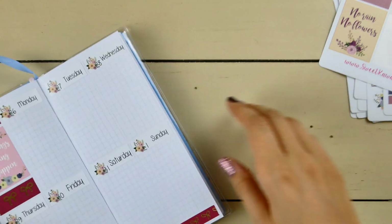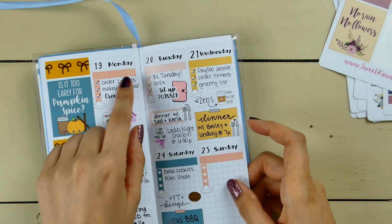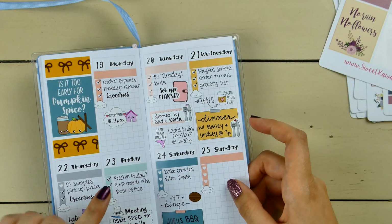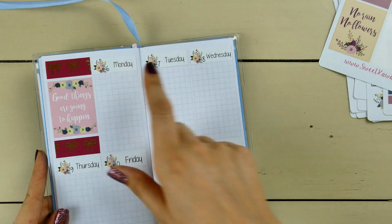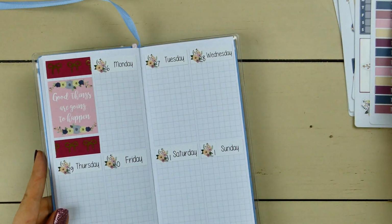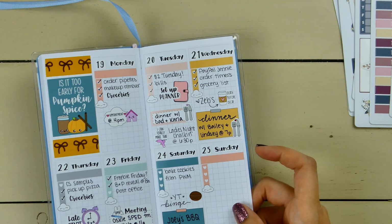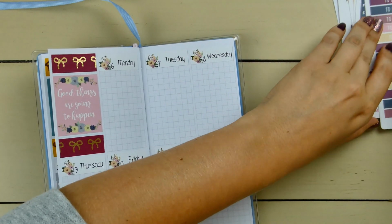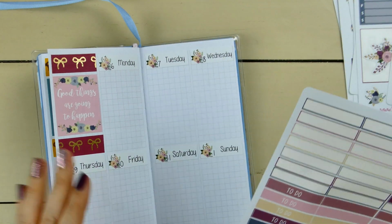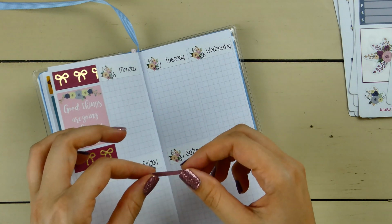So there we go. Okay, so last week I did put down some headers, but it was kind of to cover up a line. But because I have actual date covers this week, I don't think that I really need a header. I don't know, it kind of added in some color blocking though too, so might as well. Let's do it.